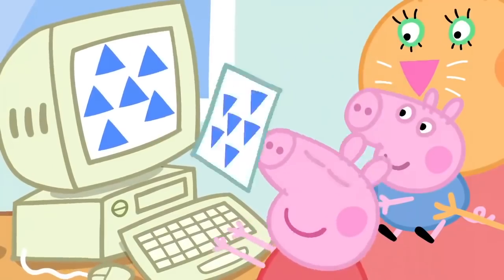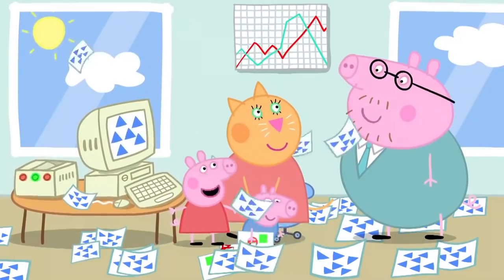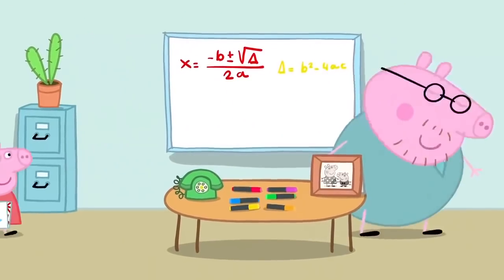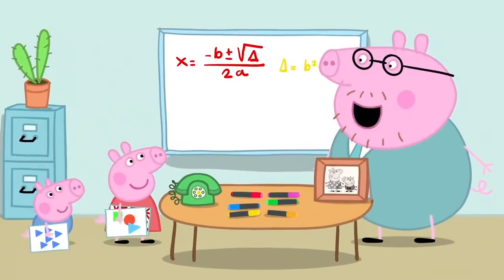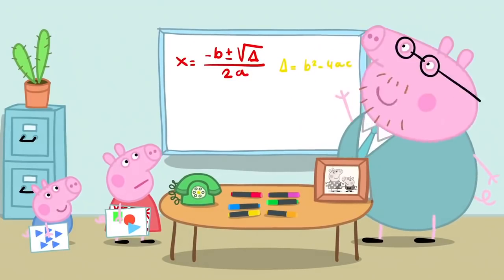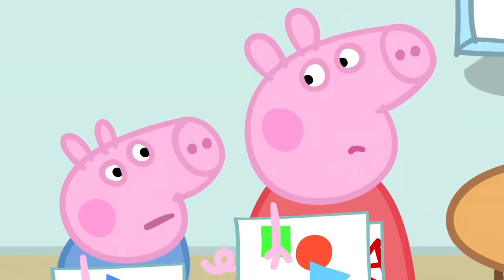I like doing Mrs. Cat's job. Do you want to see my desk now? Yes, please. This is Daddy Pig's desk. My job is quite complicated. I take big numbers, transmute them, and calculate their load-bearing tangents. Daddy Pig's job sounds very important.